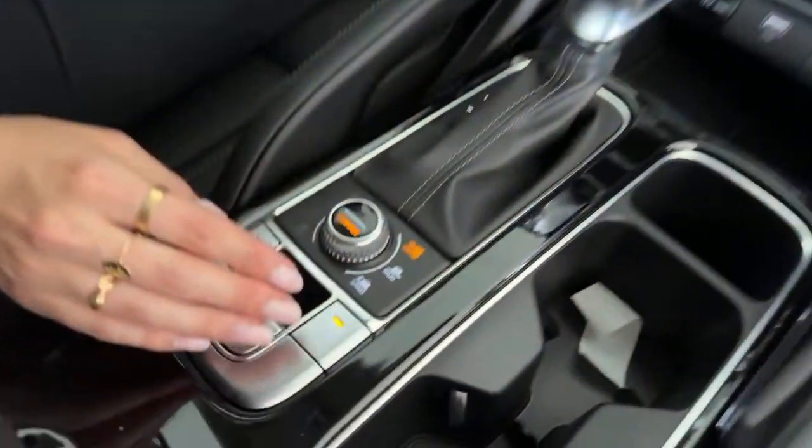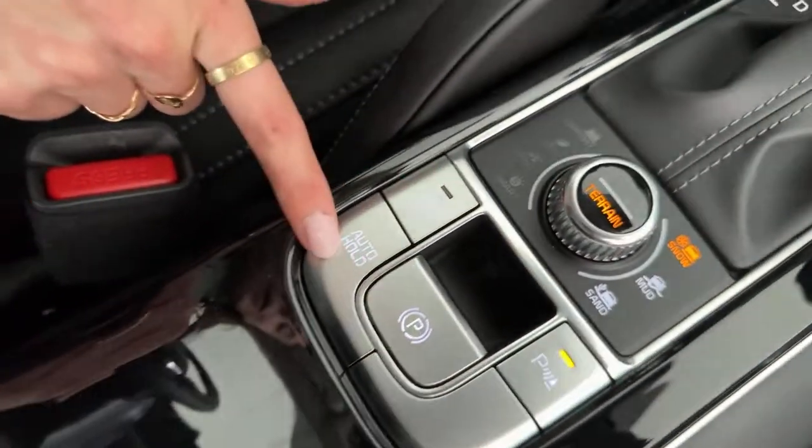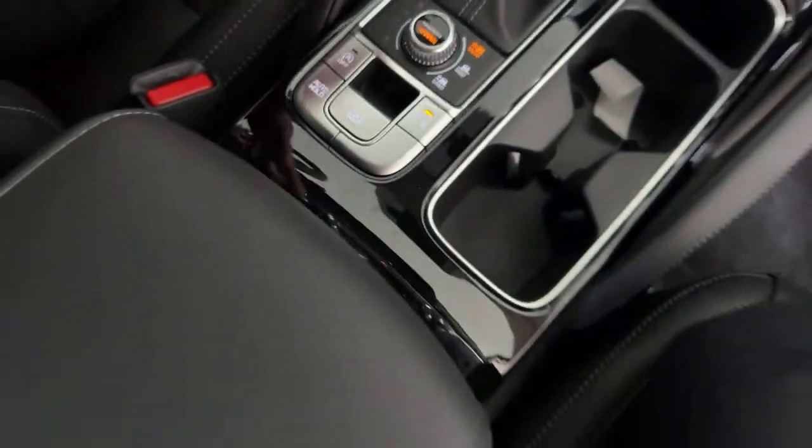So depending on the inclement weather, your parking sensors are right here. You also have idle stop and go, auto hold, and an electronic parking brake. And there we go. Yeah, there it is. You do have a regular rear view camera on this vehicle too with dynamic guidelines, which is great to see when you are parking a vehicle of this size too.